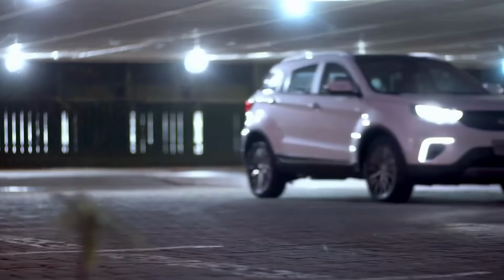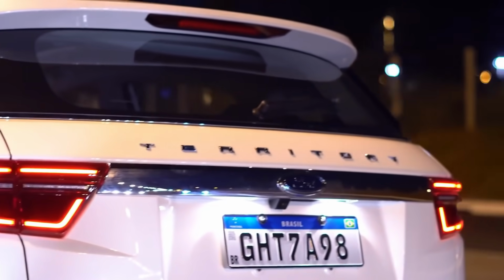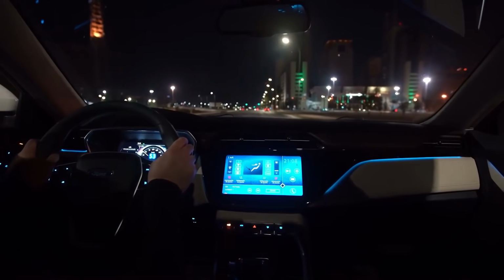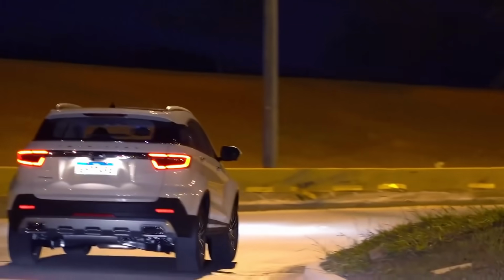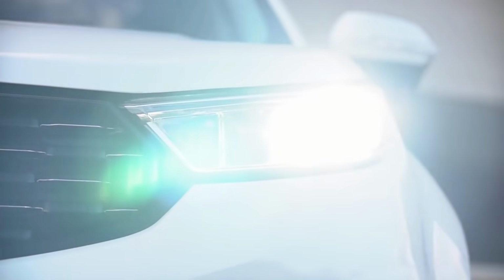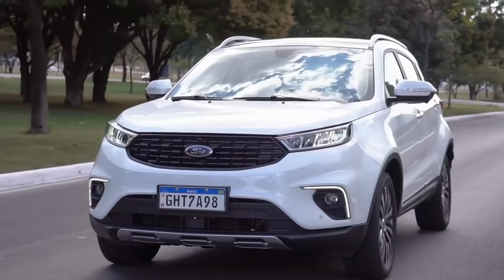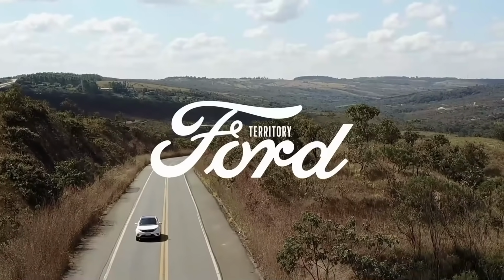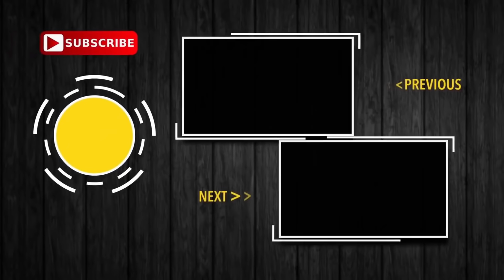It also receives an exhaustive list of features under its safety kit, such as 6 airbags, ABS with EBD, 360-degree camera, parking assist, autonomous emergency braking, blind spot monitoring system, etc. With the popularity of SUVs rising steadily in India, Ford Territory would be a welcome addition to the brand's lineup in the Indian market.